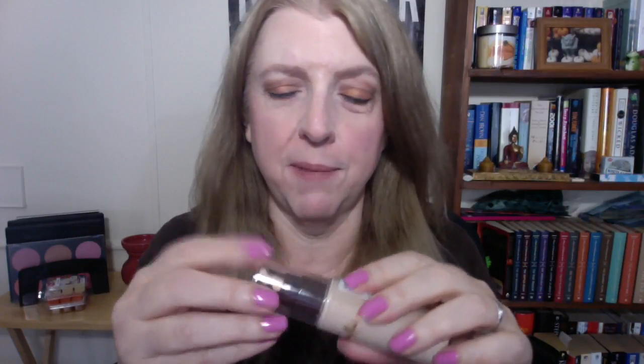So it comes in a pump bottle. When you pump this, a ton of product comes out. So you might want to not do a full pump because I don't feel like I needed it. And you have to shake the heck out of this because it's got shea butter in it. So because of that, it separates. So you got to shake it like crazy. And it's 1 fluid ounce, just like any other typical foundation.